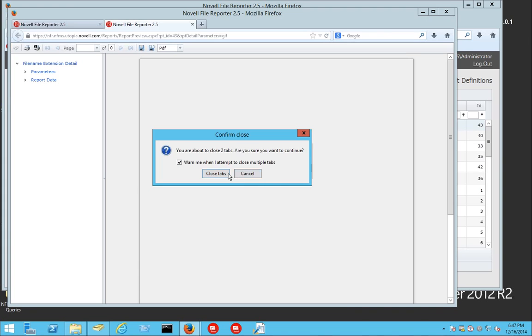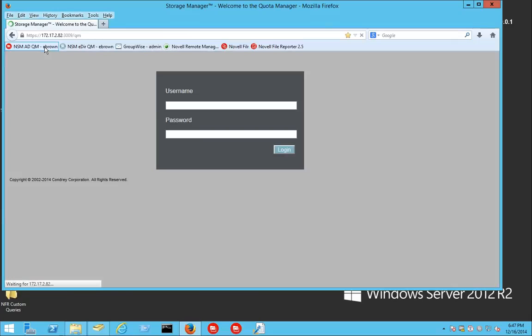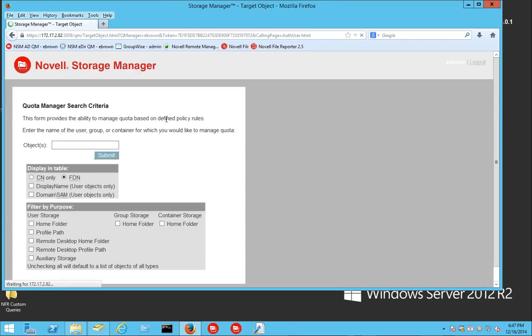I've got one other thing I want to show you, if I may, and that's going in here and looking at the quota management. And I'm hoping I still remember this person's password. And if I do, what I want to do is just show you the view of the quota manager. So hopefully I'll remember that password.